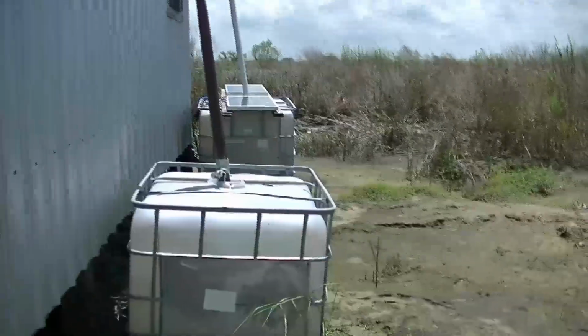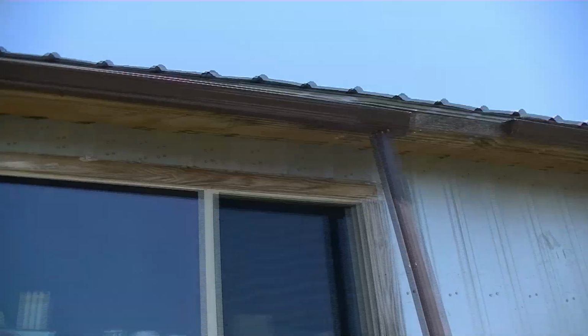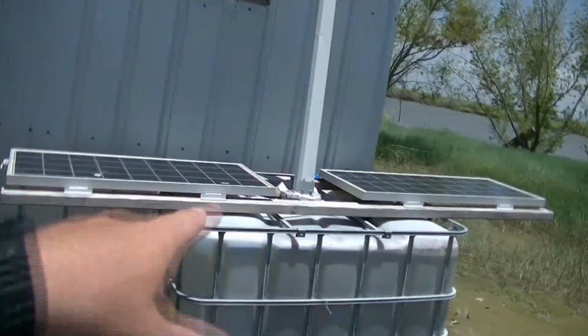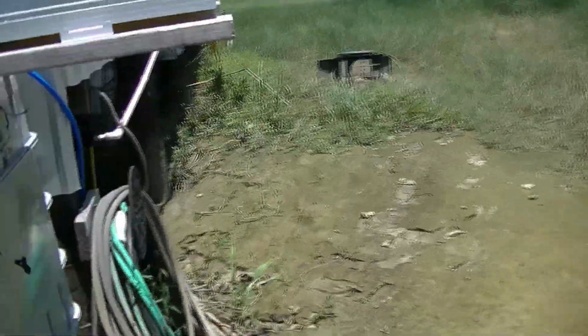We got our water collection system, which doesn't look very level anymore, but it used to be. There used to not be mounds of dirt right here. Obviously there is now. Gutters to collect the water as it goes in. Got a couple of solar panels. We have 2 batteries underneath the cabin here that run the water pump for the toilet and the shower and so forth. They seem to be operational.